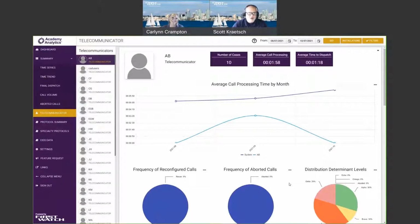Today we're going to be going over the Telecommunicator tab in Academy Analytics. The Telecommunicator tab is intended to break down calls and information about calls by each individual telecommunicator.